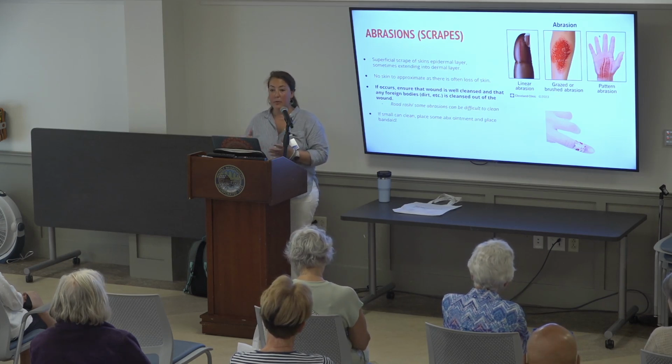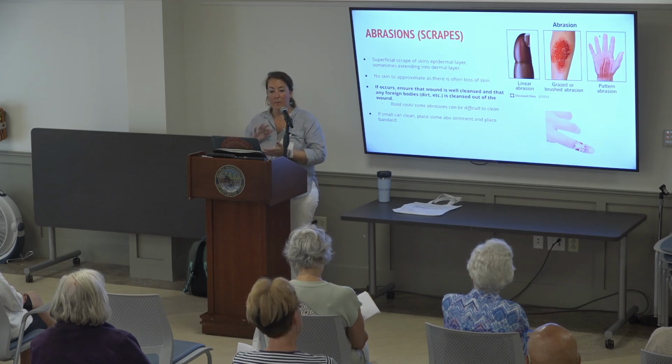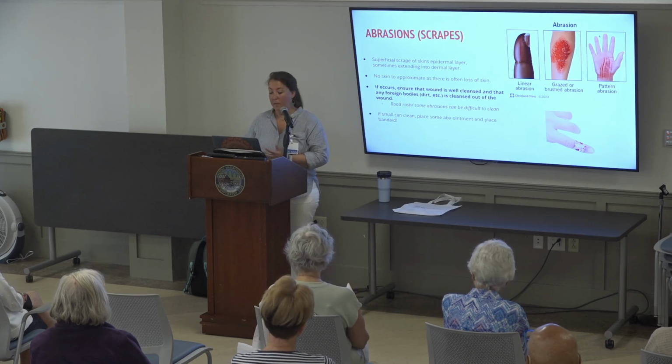And then eventually, after a couple days, you really do want to get it to stay open to air, because keeping a dressing on something like this, it's never going to really dry up. That moisture barrier is always going to be in there, and it'll prolong the healing period. So keep them open once they start to granulate or have that healing skin.